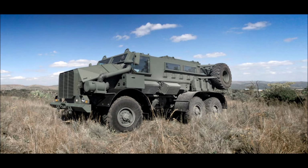Although the Casspir was deployed in townships during the apartheid era, it was initially designed specifically for conditions encountered in the South African Border War. It was at first extensively used by the infamous covert police counterinsurgency unit in northern Namibia during the apartheid era, and later also by the Southwest Africa Territorial Forces 101 Battalion and the South African Army's 5th Reconnaissance Regiment.